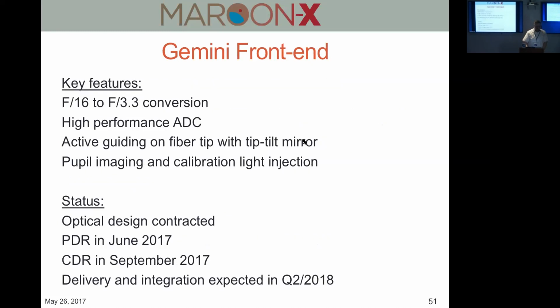And so the other thing we are, of course, working on is a Gemini telescope front end. So the key features for that are, it has to convert the f16 beam to an f3.3 that can go into the fibers. You need a very high performance ADC system, so atmospheric dispersion correction is very important for us. We need basically the same illumination regardless of wavelength. So we basically have a 50 milliarcsecond RMS goal both for how broadband light hits the fiber and how this is spread over wavelength.